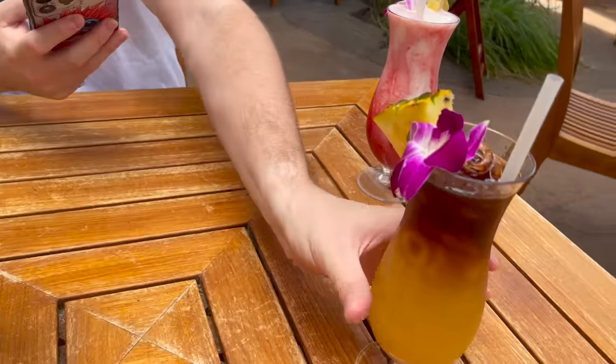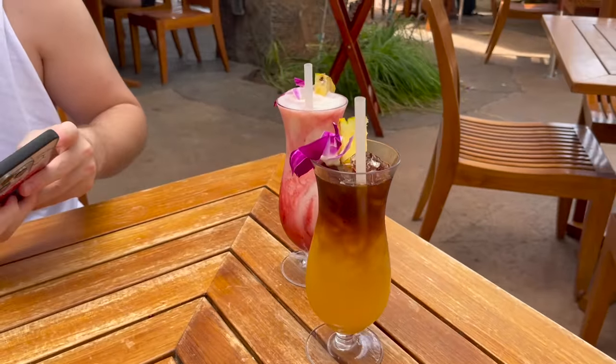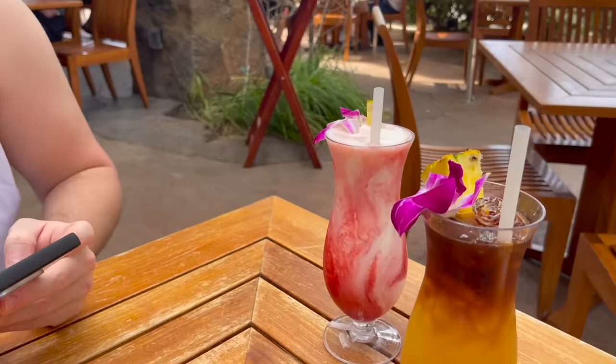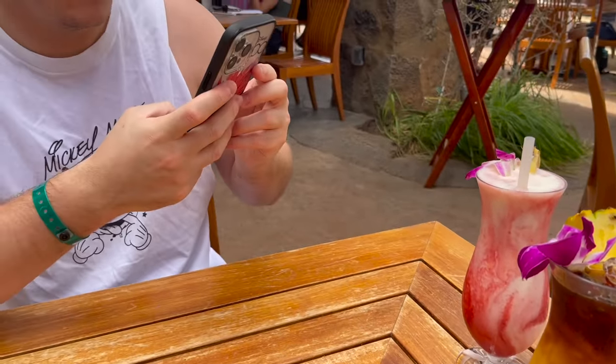We've come to Off the Hook Grill. I've got a tropical Mai Tai. Max has got a lava flow. I think if ever you've had a piña colada at Disney, it's one of them, just with a different name. It's got alcohol in it. Yeah.